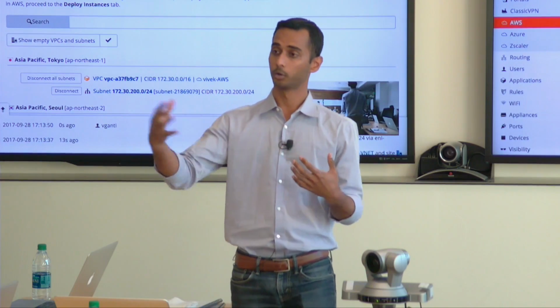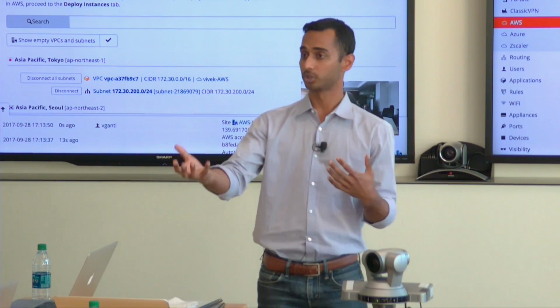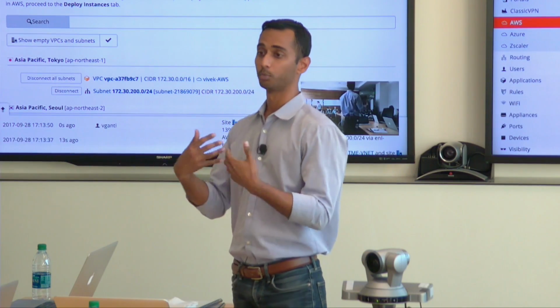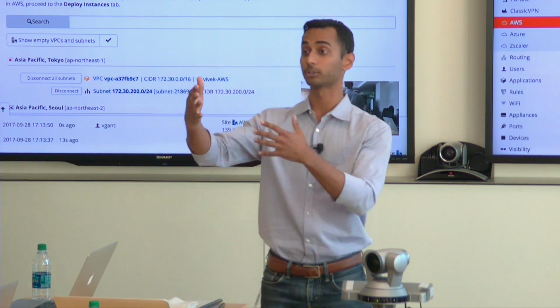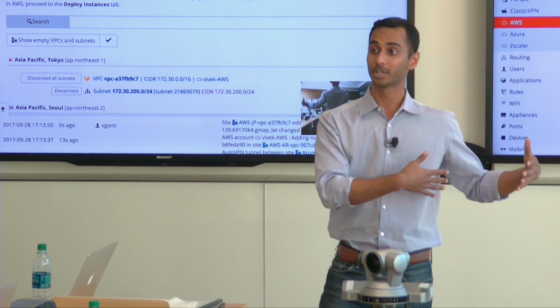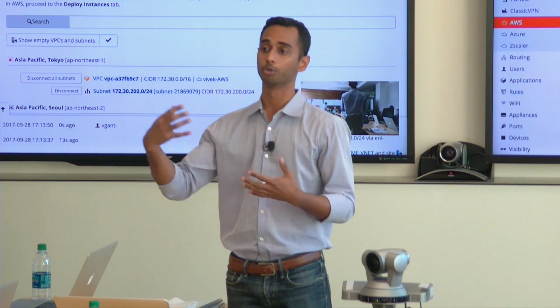Right. Okay. And of course, it's going to go out to the internet using Amazon's gateway, IGW. But all that routing is something that we manipulate so that it connects to not just the internet, but also to all of my other existing subnets across my entire network. And is that AWS's IPsec VPN service, or is this an appliance that you guys built? This is an appliance that we built and we're hosting in AWS.